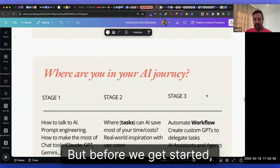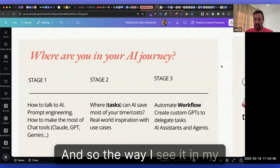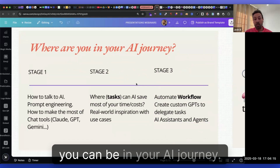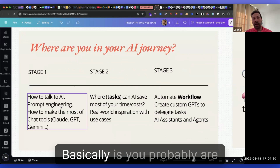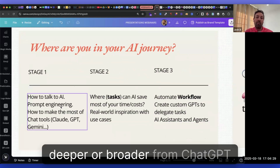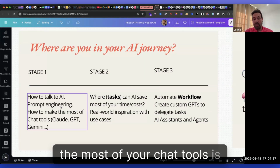But before we get started, I want to learn from you, where are you at in your AI journey? And this is a question for you. The way I see it in my experience teaching AI, there are 3 different stages that you can be in your AI journey, right? The first stage is how you talk to AI. Basically, you are probably starting with ChatGPT and you want to learn how to improve the outcomes, how to get more information, deeper or broader, from ChatGPT or Gemini or Claude, these chat AI tools, which basically is how to make the most of your chat tools. This is the first stage.